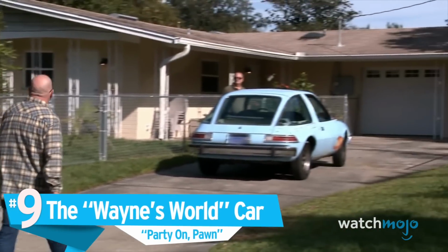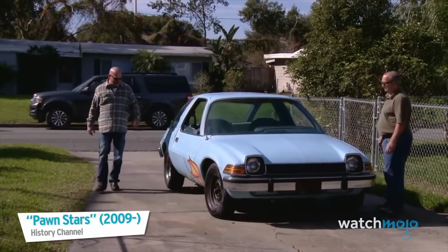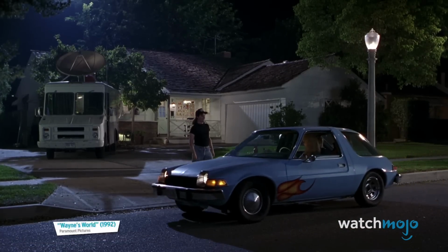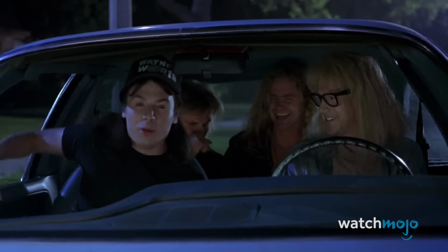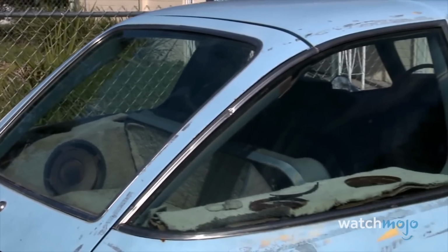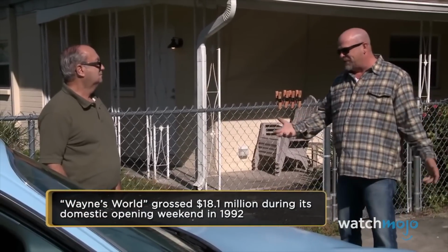Number 9. The Wayne's World car. Party time, excellent. So this is it. This is the Wayne's World car. Anyone into SNL or pop culture in general will know of Wayne's World and the huge following it had in the 90s and still has to this day. The 1976 AMC Pacer, also known as the Mirthmobile, featured in the movie, was seriously memorable, with flame decals and the fact that it featured the iconic Bohemian Rhapsody sing-along scene.